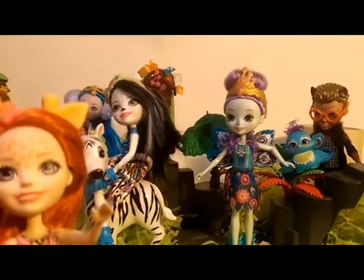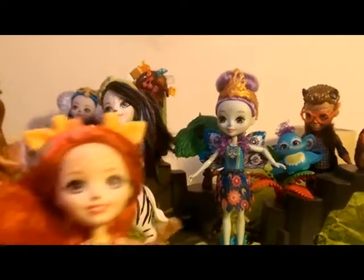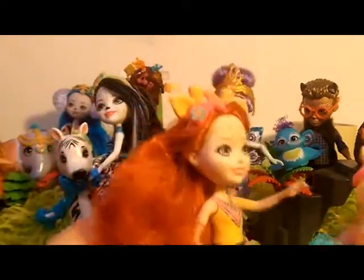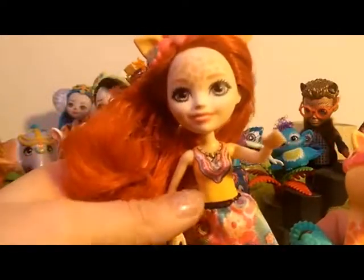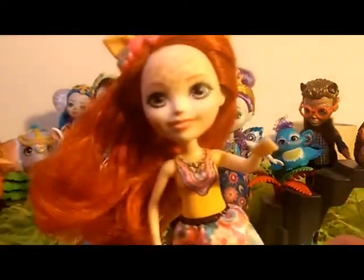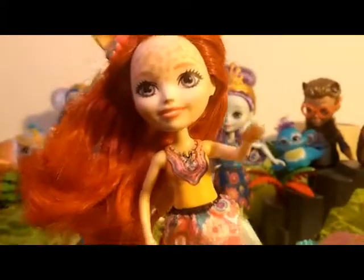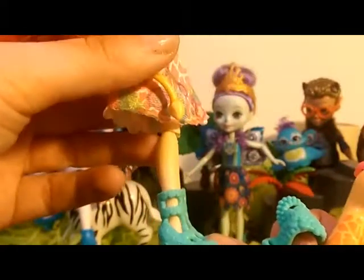Hi, Gillian. Hi. Look at your beautiful hair. It's a lovely colour, isn't it? Oh, yeah. And your little patches on your forehead. You're so like a giraffe. It's how I am and how I love to be. And your dress is so flowery. Thank you. I really like your shoes as well. Thank you very much.